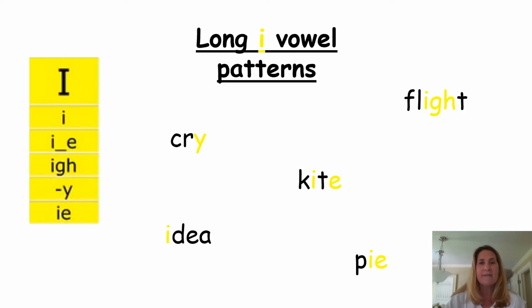Long I vowel patterns. I can just have I like idea. I followed by a consonant and a final E makes the vowel long, like kite. IGH can say I like flight. A Y at the end can say I like cry. So it can either say E or I. And IE can say I like pie.